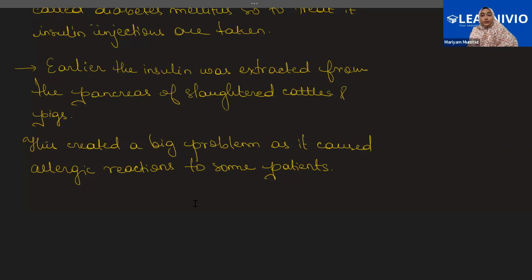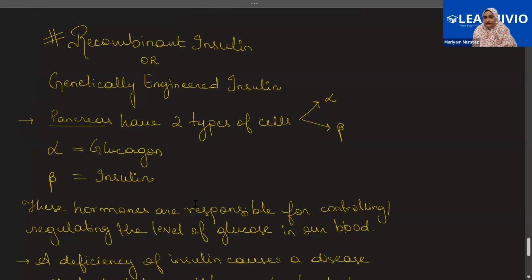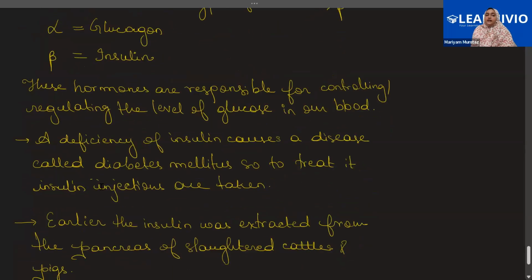Okay, so in the previous class, we had discussed how biotechnology has its application in the field of medicine, in which we were discussing the insulin which has been genetically engineered. We saw that insulin is synthesized and secreted by the pancreas, particularly the beta cells of the pancreas. And we know that insulin lowers the blood sugar level. Now, a deficiency of insulin causes a disease known as diabetes mellitus. So, if a person does not have enough insulin being made in the body, that person will have diabetes mellitus. So, if a person wants to treat this disease, they have to take periodic injections of insulin.